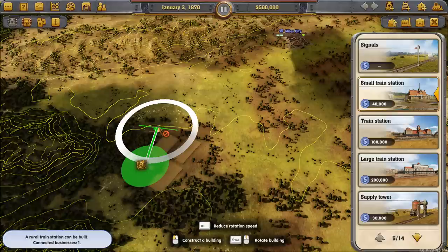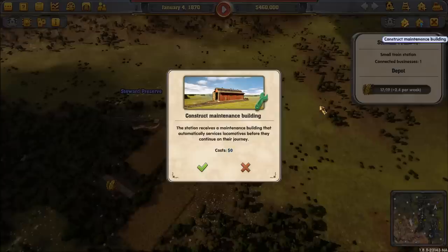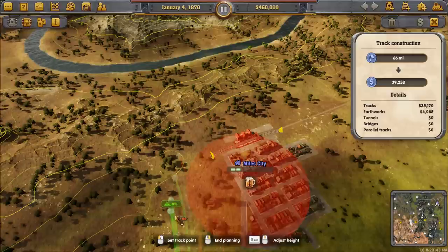we're going to use our pass-through rural stations, but we're only going to build small railway stations out there to connect to the rural farms and mines and whatever we're picking up.